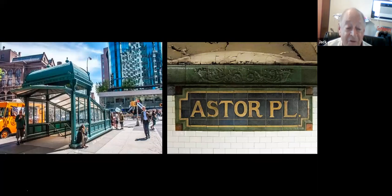This is what all the subway entrances looked like in 1904. Now they're not even covered. You just walk down the stairs. Here we've got one that looks like the original subway entrance looked in 1904. This is the entrance to the Astor Place subway station. And Astor Place is named for John Jacob Astor, who was one of the first really rich people in New York. After him, you can add Vanderbilt and Rockefeller, but Astor is first.